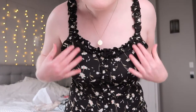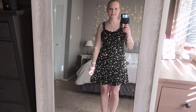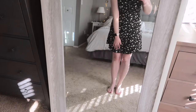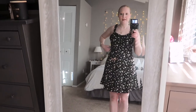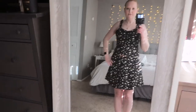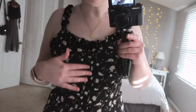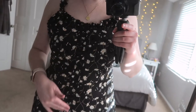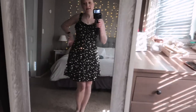It's got this ruffly strap, and let me show you the length. I like the length of it because it's not too short. It's right above the knee because I don't need my butt showing, you know. There's a zipper up the side so it fits on really easily, and yeah, it's floral, which I'm a big fan of, and it has these ruffles that go down the front as well. You can't really see it in this lighting, but very feminine, very cute. I like it. I'm gonna keep it.